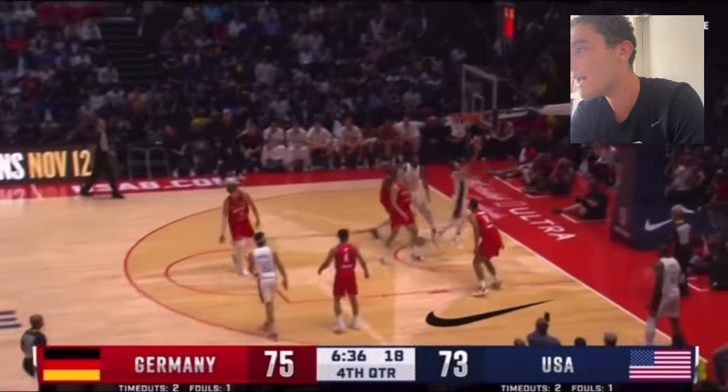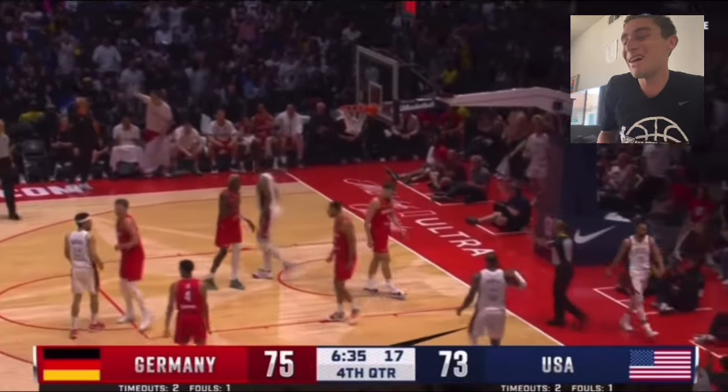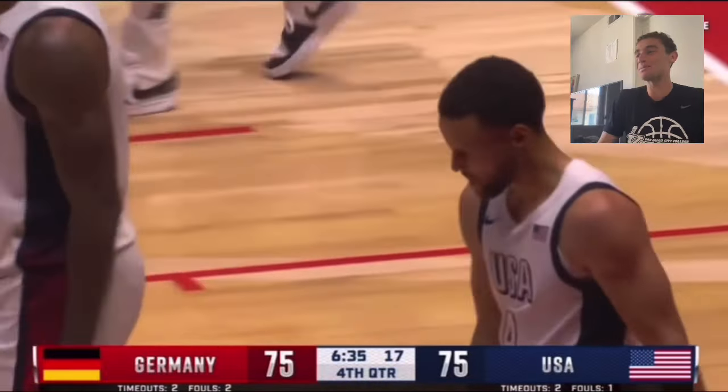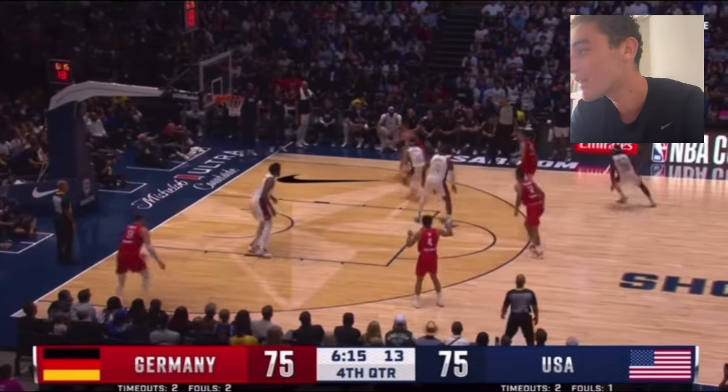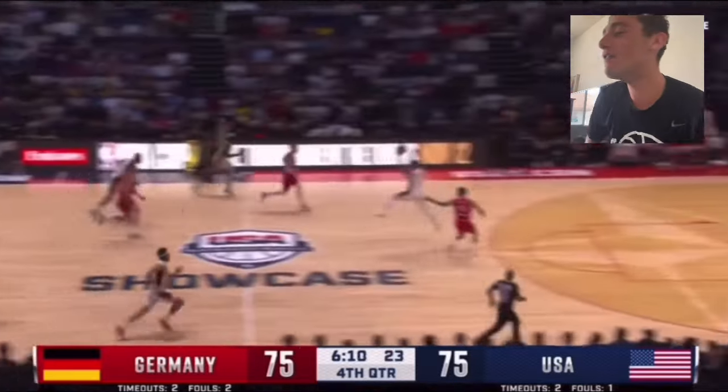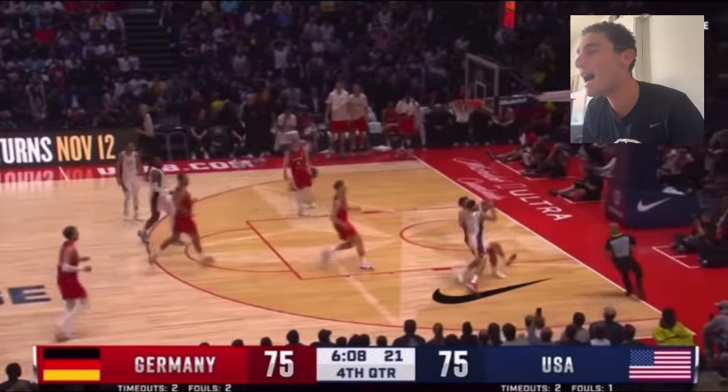Uh-oh. Curry had his man. Woo! That was nice. He got him on the behind the back. That was smooth. That was smooth with the finish, too. Look at the ball movement right here. Good defense. Go, go, go. Advancing it. Curry. He tried getting fancy.